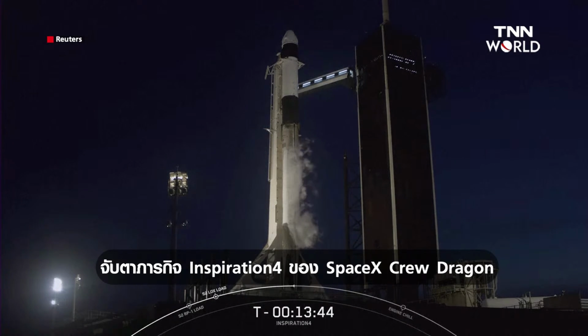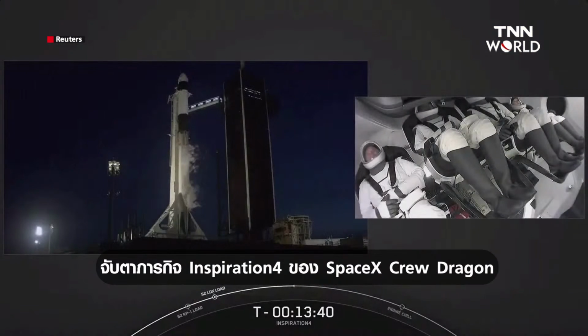So that's a live view of Falcon 9 with Crew Dragon for the Inspiration4 mission sitting on top. There we can see our 4 soon-to-be astronauts there, comfortable in their seats. Throughout the day, we have seen a lot of camaraderie, a lot of joking, and I imagine that things are starting to get a little more serious. They're really focusing in on the task at hand, which is going to space in just a little over 13 minutes. Yeah, this is very exciting.